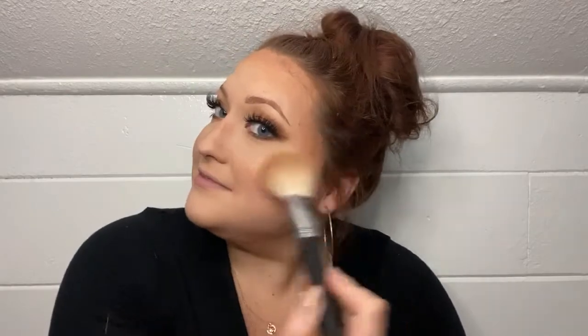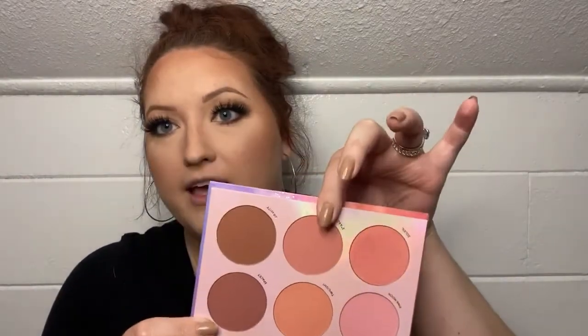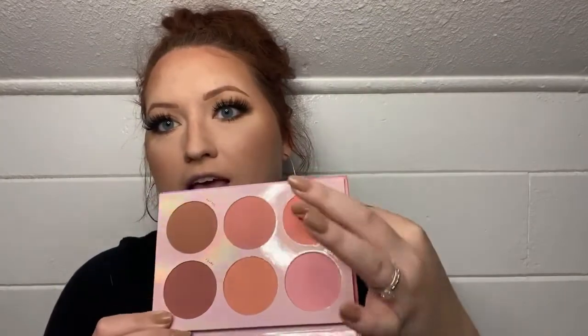Okay. Wait, why do I love it? I'm gonna have way too much bronzeness on now, but that was a cute little moment. So that one's Gravity. This is Pink Moon, Twilight, Spacey, Soleil, and Stargaze. Soleil is like a highlighty shade almost.